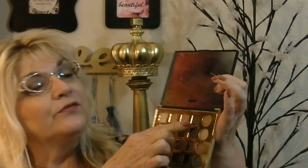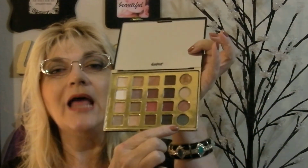It's just pigmented shades. You've got a row of neutrals, a row of plums, a row of your pinks and burgundyish colors, and you've got another row of neutrals down here with a good black. So this is just a really good overall palette for a variety of shades. So if you're looking for something to spend $53 on to get a variety of shades, I highly recommend the Tarte Amazonian Clay formula. So this is the Tarteist Pro palette.